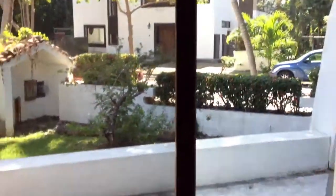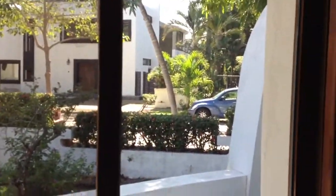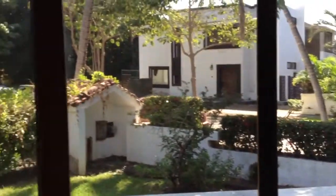This is the smaller of the two one-bedroom apartments. They call this a studio. Of course, it's really a one-bedroom apartment. These doors open up to a sliding glass door that goes out to a little patio and out to the street, okay?